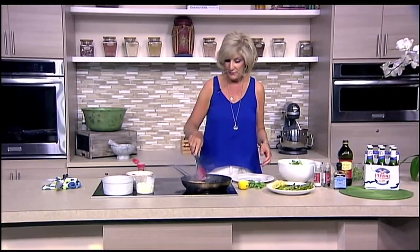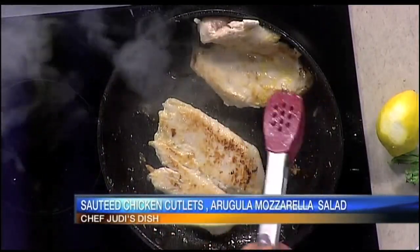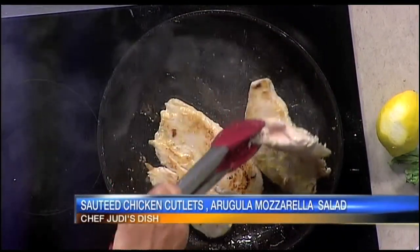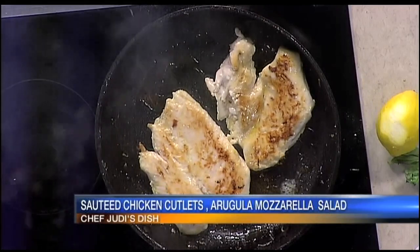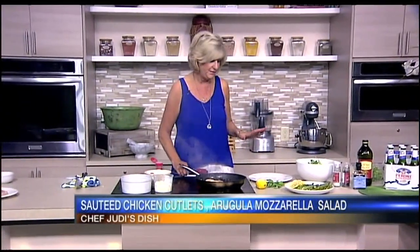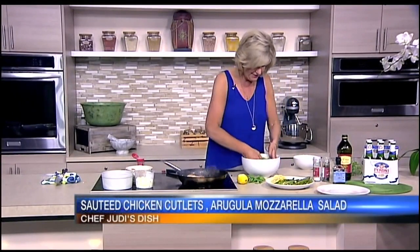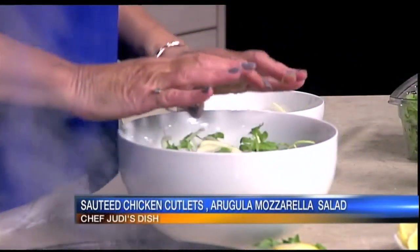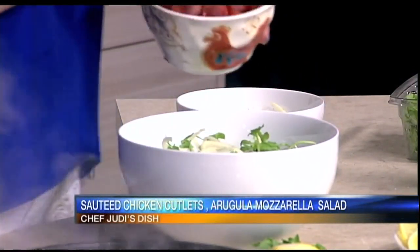All right, back to the kitchen now and check on lunch with Judy Gallagher. Well, welcome back. We've got the chicken just about finished. Little lemon zest added at the very end of the pan. And we will turn the temperature down, let that sit right in the pan to finish up. Now, we talked about the baby arugula and sliced fennel, nice and thin, and lots of zest of lemon. That alone makes my happy time.